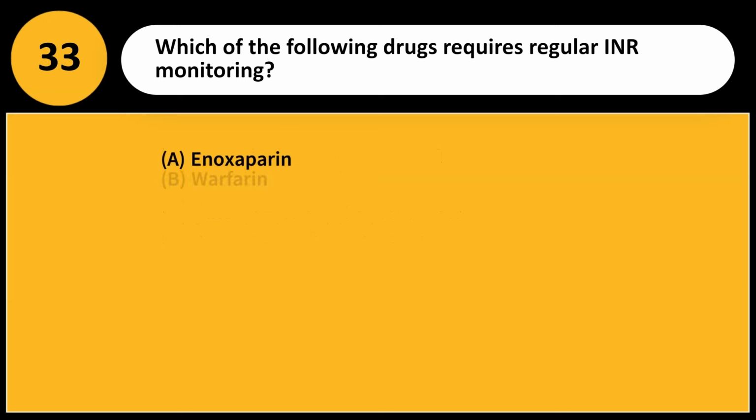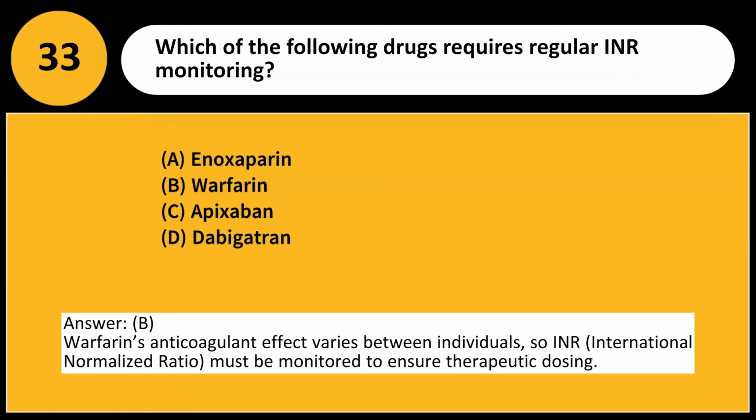Which of the following drugs requires regular INR monitoring? A. Enoxaparin. B. Warfarin. C. Apixaban. D. Dabigatran. Answer, B. Warfarin's anticoagulant effect varies between individuals, so INR, International Normalized Ratio, must be monitored to ensure therapeutic dosing.